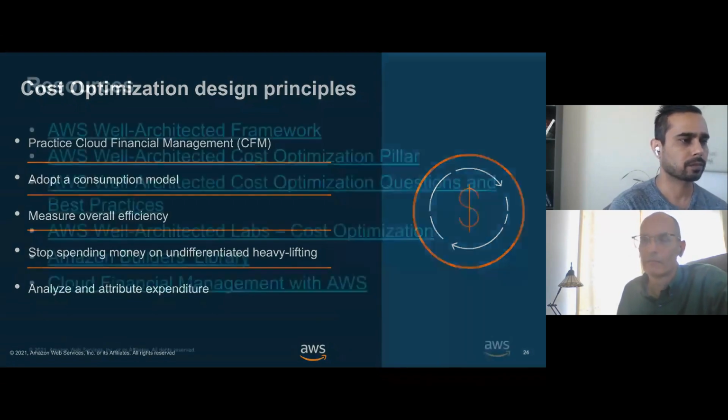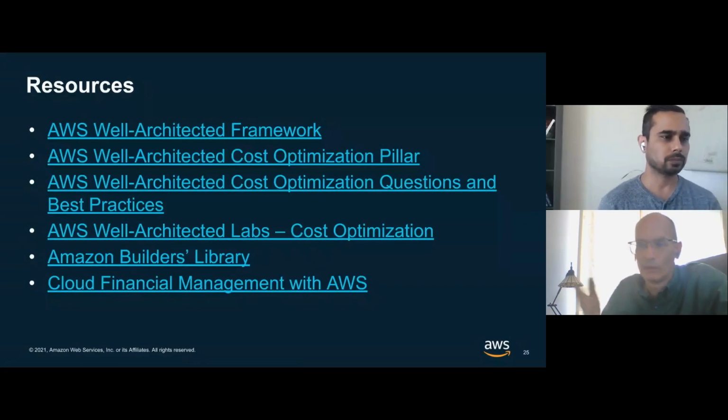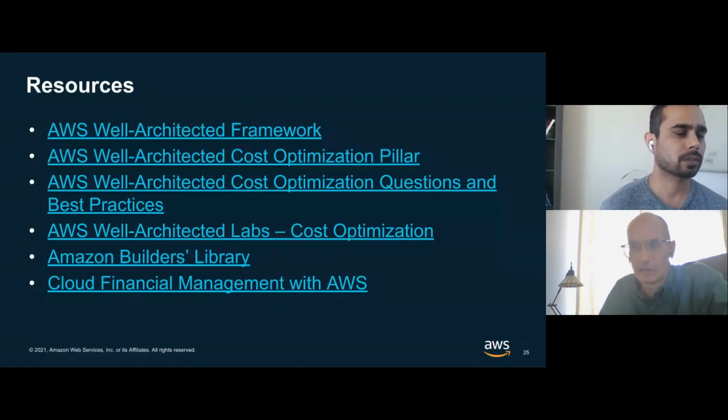The next slide is pretty much my last slide. We have a bunch of resources. You'll get this presentation, and if you need these links, I can post them in questions as well. We've got the Well-Architected framework itself, a specific paper for the cost optimization pillar. We have a website that has all the questions and best practices. We've got a number of open source labs under WellArchitectedLabs.com, and a number of those are specifically on cost optimization. I recommend that you read.